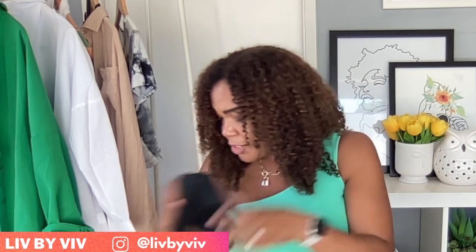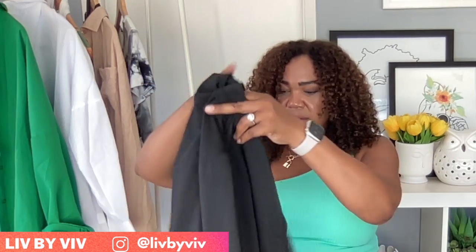And then I was just sharing my little jacket. I like that it's high-waisted, you know? I'm team high-waisted. I feel like it just gives it a more cute look. And I wore this with my tie-dye shirt.